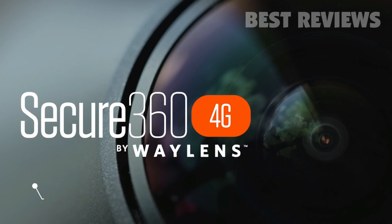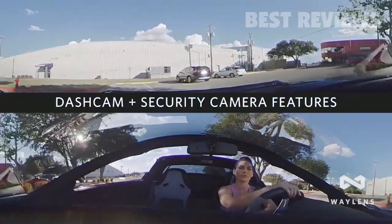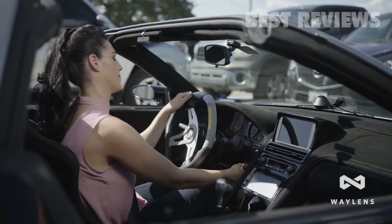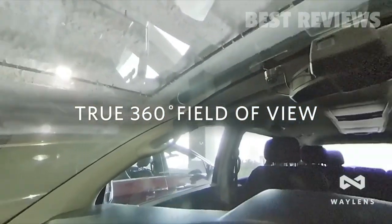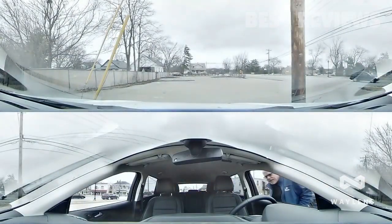Introducing the Waylens Secure 360 4G, a breakthrough in automotive security. This innovative system utilizes dash cam features while you're driving and activates advanced security sensors when parked. With an amazing single lens, Secure 360 produces a true 360-degree field of view, capturing everything going on inside and outside your vehicle.